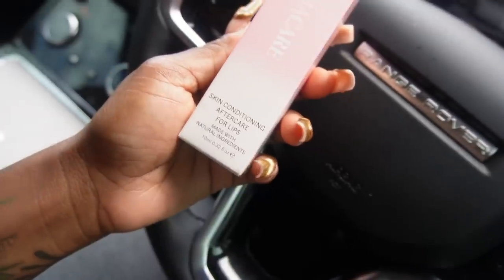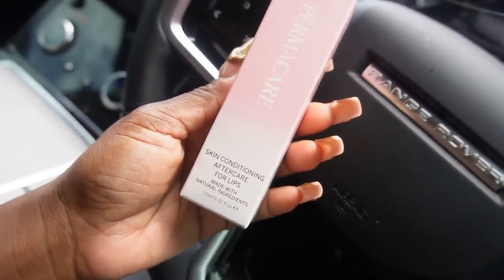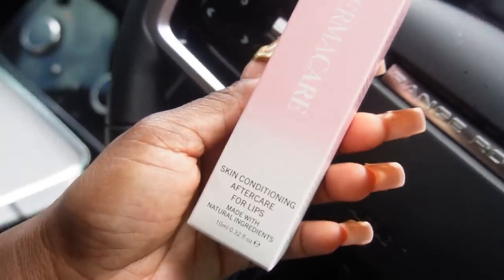At first when I heard about it, I feel like I didn't get the details properly, and so I didn't really care. And when she explained everything for me properly, then I was more enlightened and was like, oh, okay. So this is the ointment that she gave me for my lips. It's what I'm wearing currently. This is how it looks.